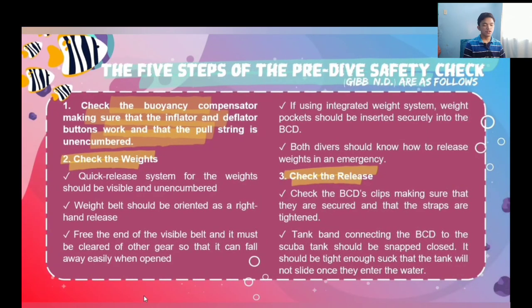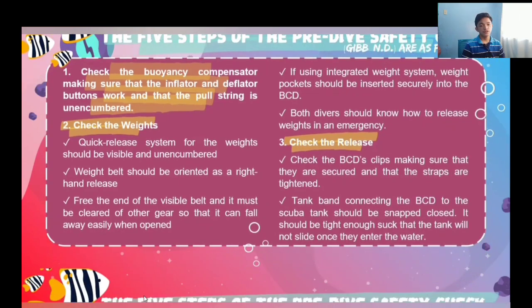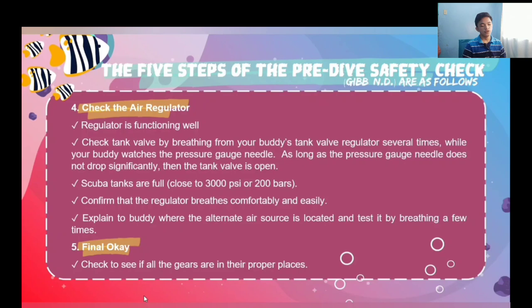So again, this is the 5 pre-dive safety check. 1 is to check the buoyancy compensator, making sure that the inflator and the deflator buttons work and that the pull string is unencumbered. Number 2, check the weights. Number 3, check the release. Number 4, check the air regulator. And 5, it is the final. Okay, again, BWRAF, BCD, weights, releases, air, and final okay.